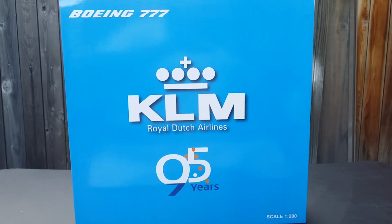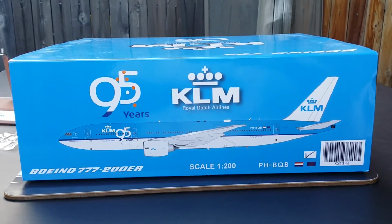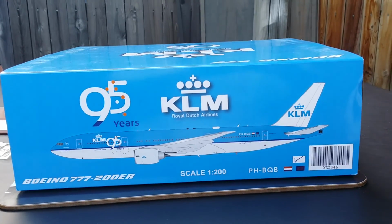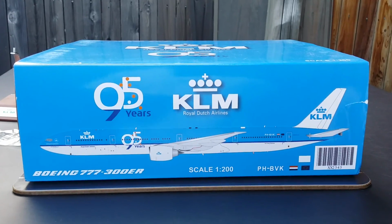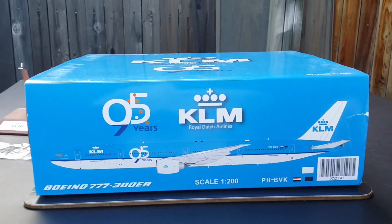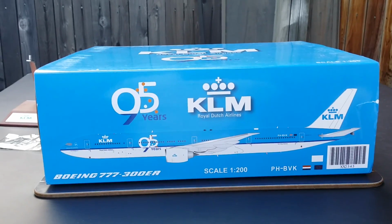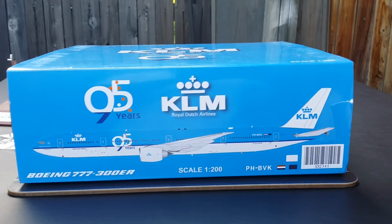Okay, now I'm going to show you the top of the box. Here we go. Okay, folks, that's the top of the box. And I'm going to show you the bottom of the box. Here we go. Okay, everybody, that's the bottom of the box. This is the 777-300ER. That one's coming at the end of the month. I'm waiting on that one as well. So there you have it. And then also there's the 747-400 coming as well.